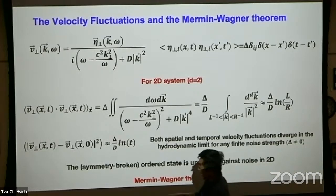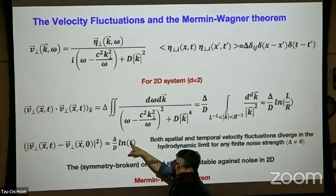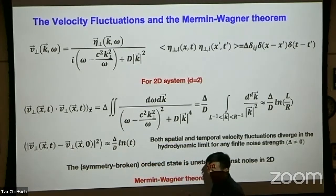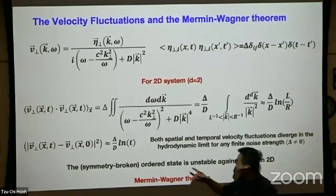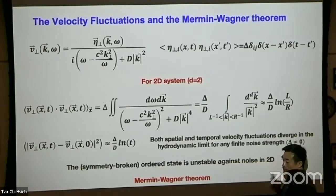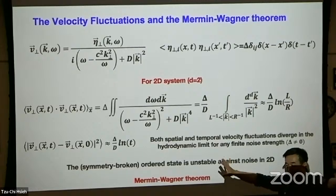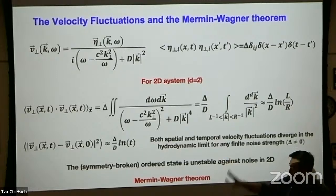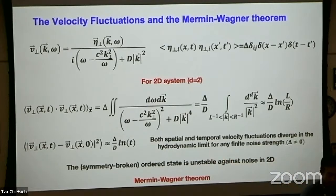Temporally, you can also calculate at a fixed position how it changes over time. It actually changes logarithmically with time. So again, it's increasing, unbounded at the linear level. So the symmetry-broken order stays unstable against noise in 2D. I have not invoked anything about entropy or energy cost. It's a non-equilibrium model. At the linear level, it can be mapped onto an equilibrium model, but I don't use that. I use the time-dependent linearized equation, I solve it, and I get the Mermin-Wagner theorem. Of course, this is much more general than what I was just showing you here.